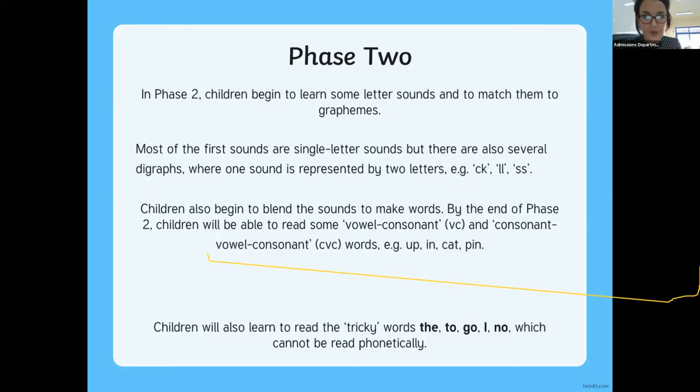So children, once they begin phase 2, will be able to blend the sounds to make words. And by the end of phase 2, children will be able to read vowel consonant words like "at" and "it", and consonant vowel consonant words such as "cat" or "pin". Children will also learn to read the tricky words. Phase 2 has the tricky words below, so it's "the", "to", "go", "I", and "no".